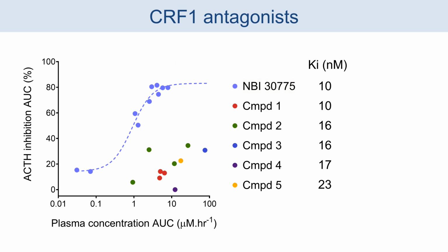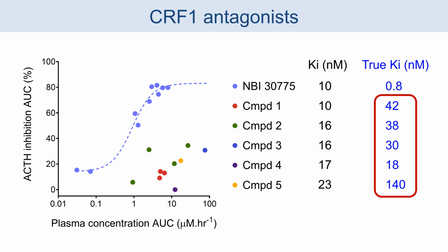We fixed this problem by using a kinetic assay to measure the affinity correctly, as you can read about in the paper. Here in blue is the true affinity of our molecules from the new assay. As you can see here, these molecules which performed poorly in vivo bound with much lower affinity to the target, by up to 100-fold here. This provided us a simple solution to the problem and enabled us to move forward.